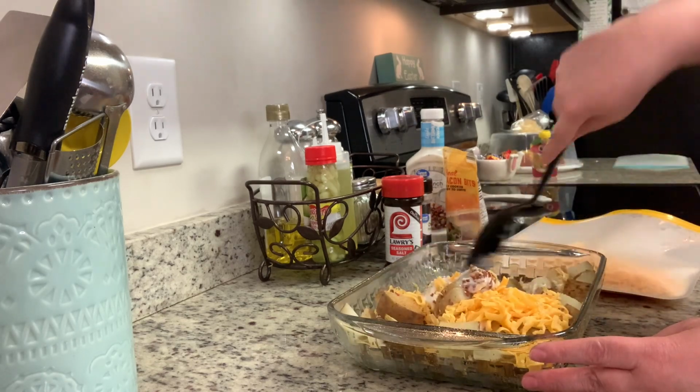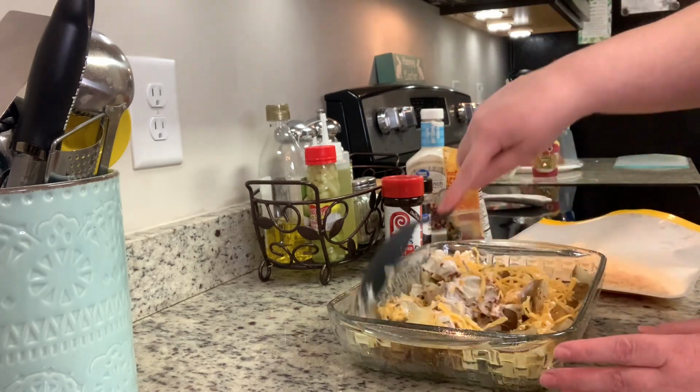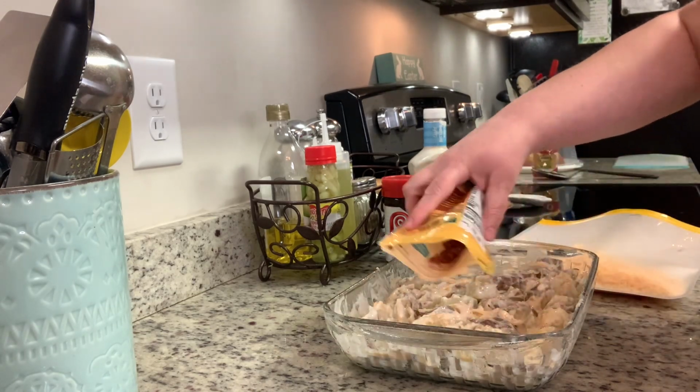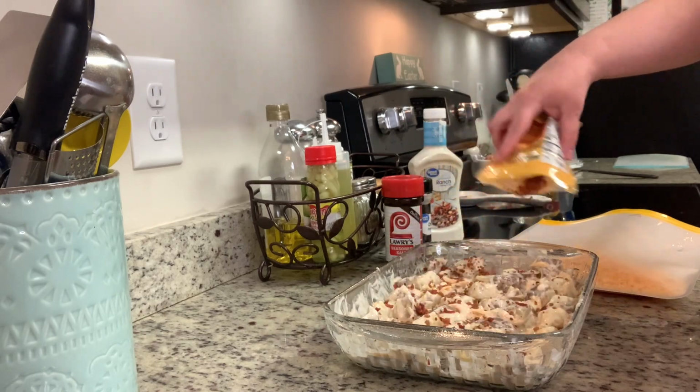Then I'm going to add just a little more shredded cheddar cheese and bacon bits on top just as kind of a garnish. And then I'm going to bake these in the oven for just about 8 to 10 minutes or until the cheese is nice and melted.